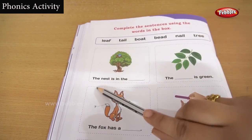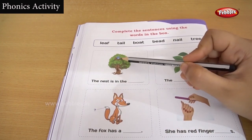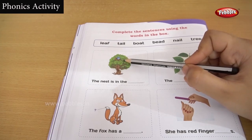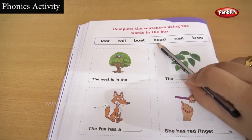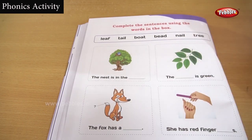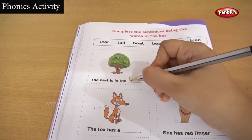Okay, let's see the sentence. The nest is in the, this is a nest. Where is the nest? Tell me, where is the nest? The nest is in the leaf or tail or boat or bead or nail or tree. Yes, tree. So shall I write tree? Yes. Tell me the spelling for tree.